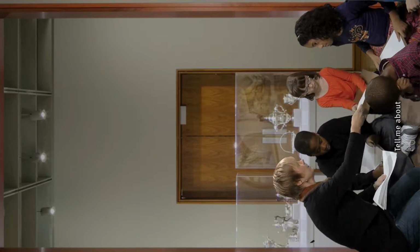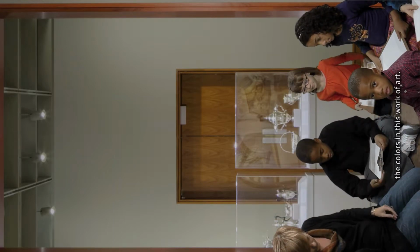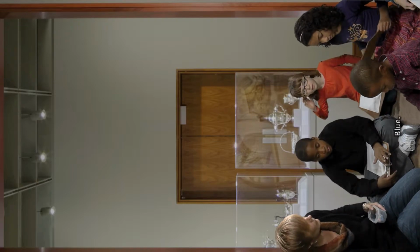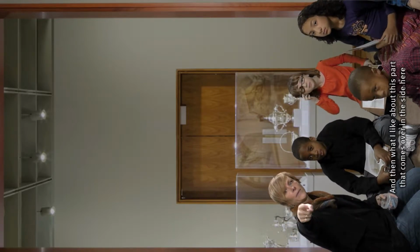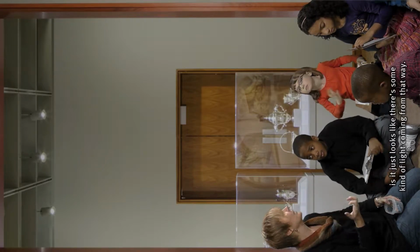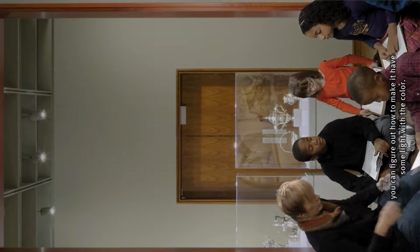Tell me about the colors in this work of art. Go ahead. Blue. There's a lot of blue in there. Isn't there a lot of purpley blues? And then what I like about this part that comes over in the side here is it just looks like there's some kind of light coming from that way. So see if in your drawings you can figure out how to make it have some light with the color.